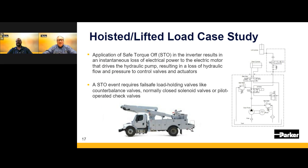Okay, thanks, Jonah. All right, so we talk a little bit about, obviously from a hydraulic standpoint, lifted loads are always critical safety functions. And so, the hydraulic system here we're assuming is similar to one we would use with a diesel engine. And obviously there's a lot of derivatives, but we're just going to replace the diesel, the prime mover, with an electric motor. So of course, what happens here in the safe torque off from the inverter is an instantaneous loss of electrical power to the motor. So the motor stops spinning. We have to vent that power.